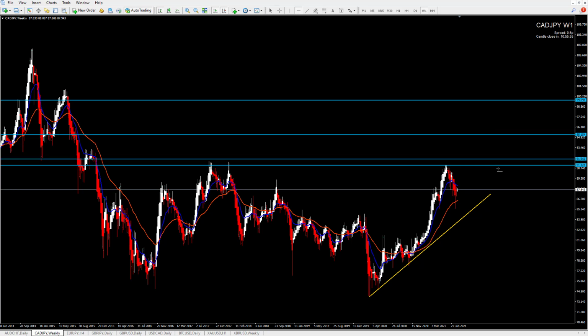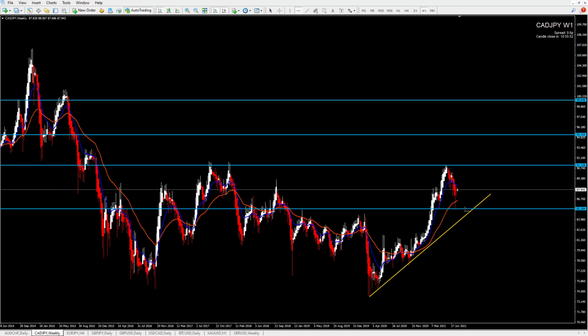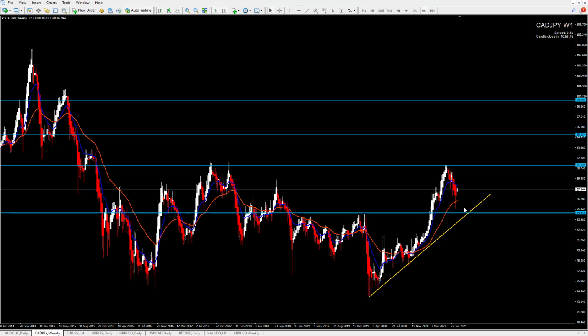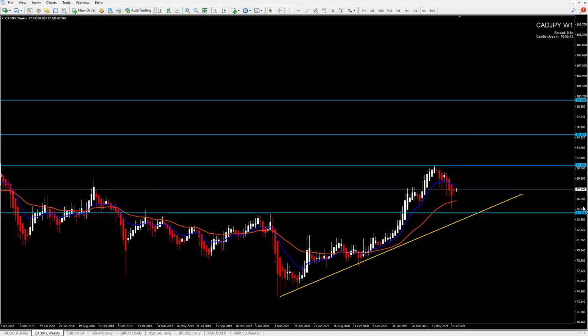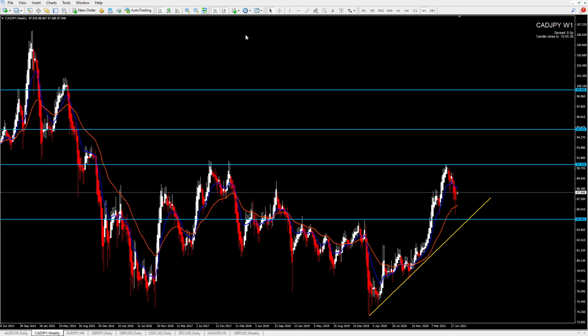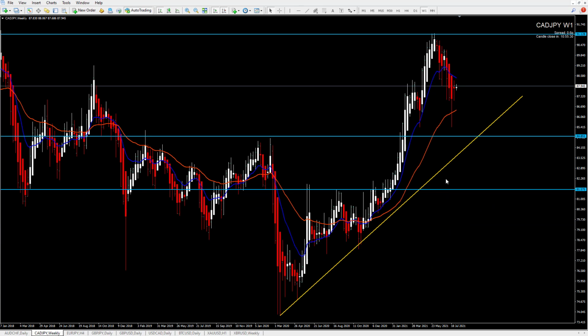About the support, this is the support zone. Here, and again a little bit lower together with this trend line. So this is also really strong level for price to another retest. In case this area is broken, next support is lower down here, somewhere around this level. So we have that.